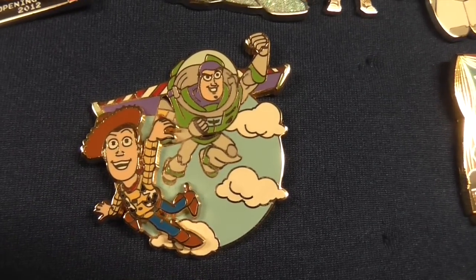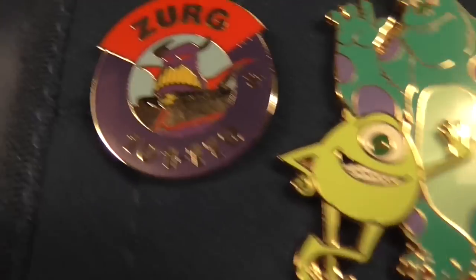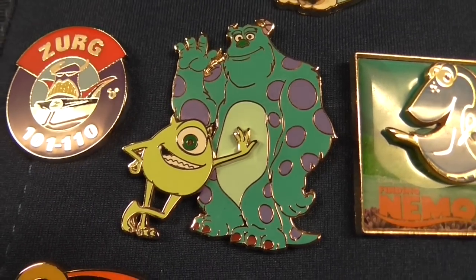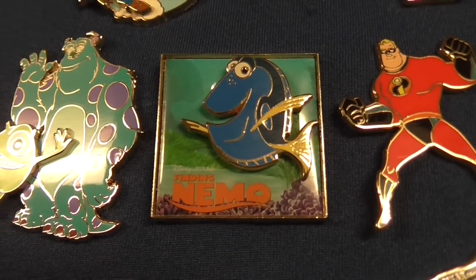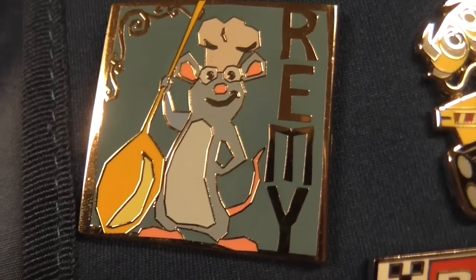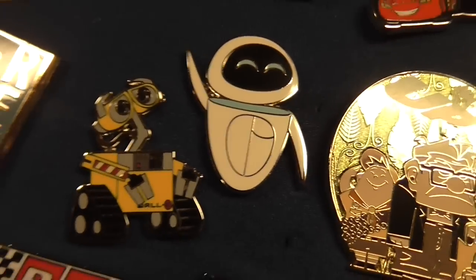So, moving on to Pixar movies, we got Toy Story, no A Bug's Life, unfortunately. I really like this Toy Story 10th anniversary pin. Parking space mystery pin there. This Finding Nemo one with Dory, I also got that one in October 2004. Incredibles, can't go wrong. A couple Cars pins. I got this Remy pin on my most recent trip. Finally got Ratatouille, so I gotta get Bug's Life.